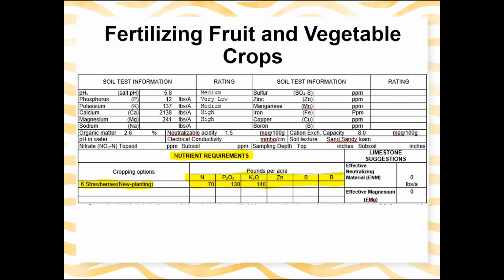This is a soil test report submitted to the University of Missouri Extension. Let's take a look at the bottom half. The crop selected was a new planting of strawberries, and the nutrient requirements and recommendations are listed in yellow. The nitrogen recommendation is 70 pounds per acre. The phosphorus recommendation is 130, the potassium is 140.